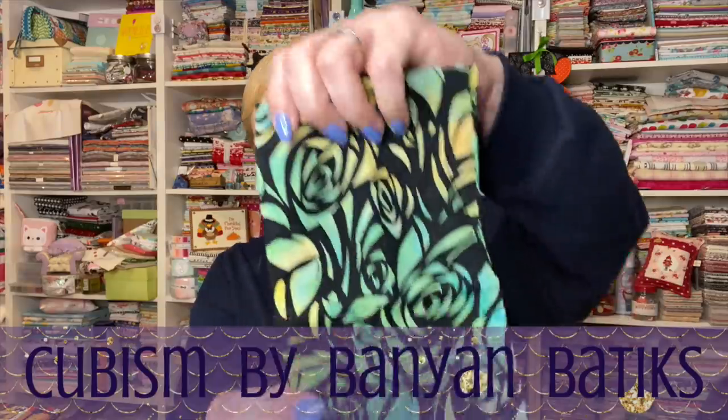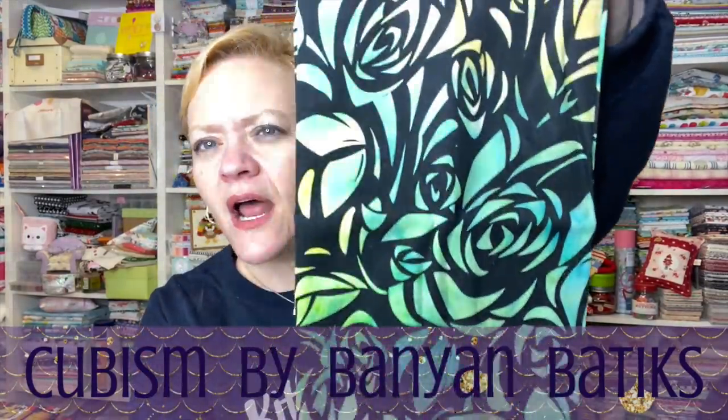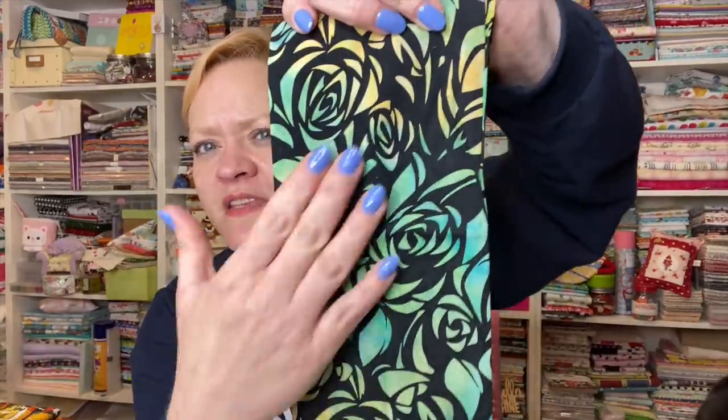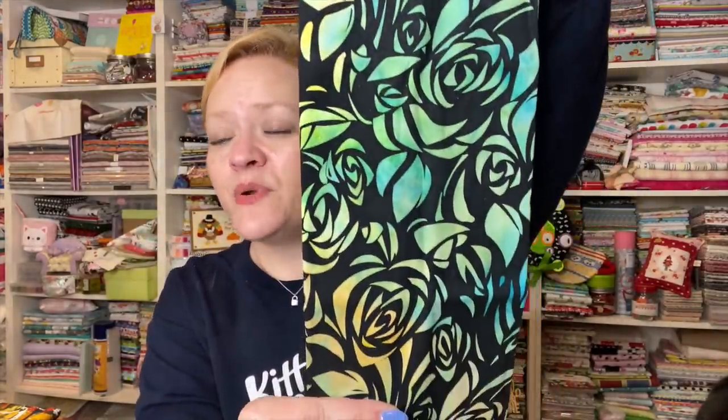And finally, I think that this is Cubism by Banyan Batiks. It looks sort of batik, but not. I don't know, I can't explain it. But I love it. I love this abstract flower pattern. I'm pretty sure that this is Cubism by Banyan Batiks for Northcutt Fabrics. I'm going to lock it in. Bing!